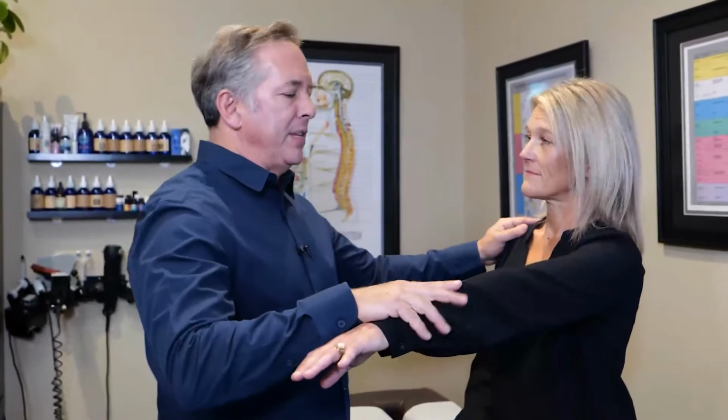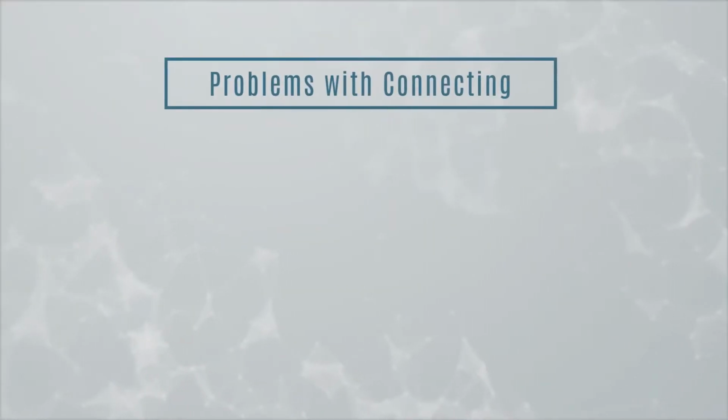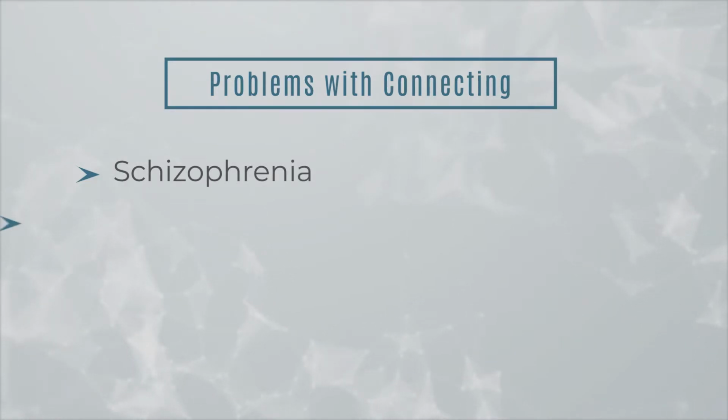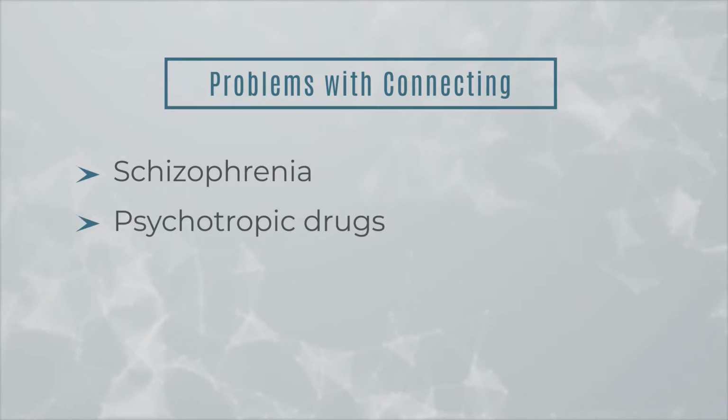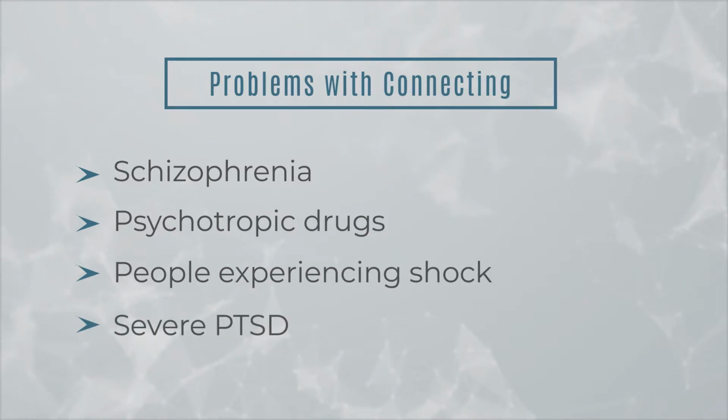So if I'm testing you and that's strong, but you or I touch right here, and that starts to go weak. Doesn't mean there's something wrong with the bridge of your nose. It just means that you're connected to yourself. Basically, if people don't go weak when we touch them there, it's one of 4 reasons. Either they're schizophrenic, you went weak, so it's a good start for us. There are lots of psychotropic drugs. They're in shock, or they have severe PTSD, which is, in all those cases, they're things that dissociate us from our body, so we're not connected, which means it would be hard to actually even get information for you.